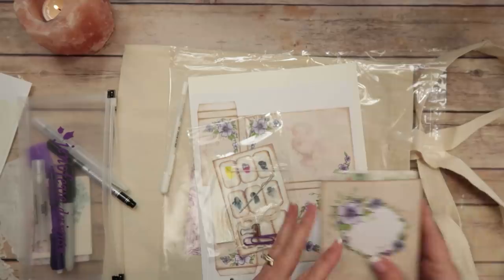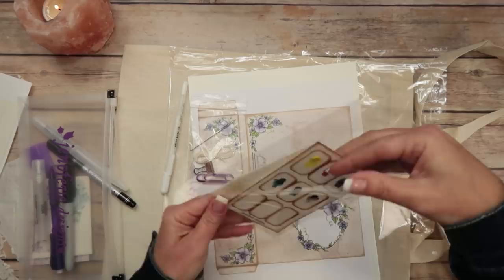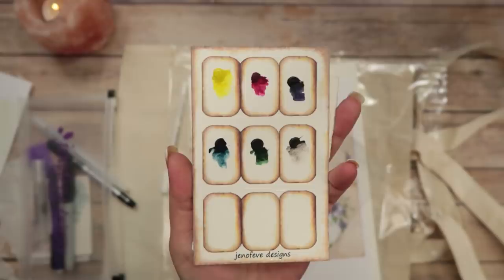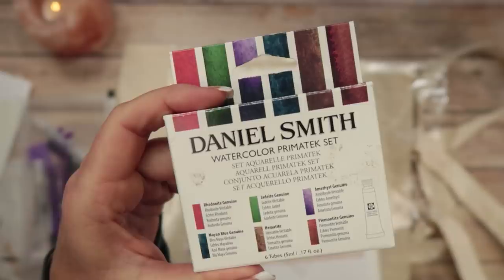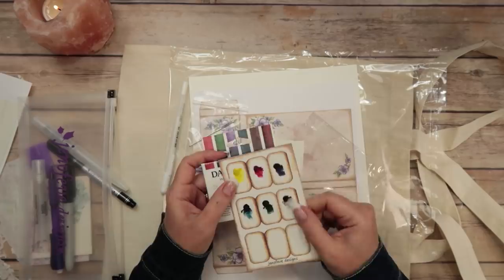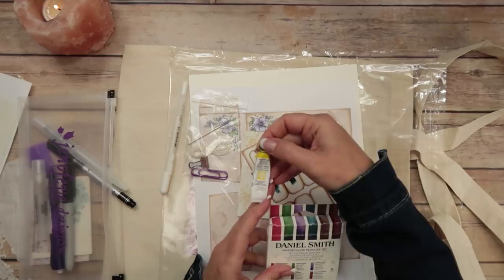So you get all of that in a little pouch, and then in another little package you get this little travel paint palette. On this paint palette is Daniel Smith watercolors. Oh, I should have grabbed them. So you get these Daniel Smith watercolors, and it's the kind that are made with gemstones. Every color except the yellow. So all five of these are different ones that were made from this pack. And then the yellow, I have it in here, Hansa Yellow Light, I think it says.